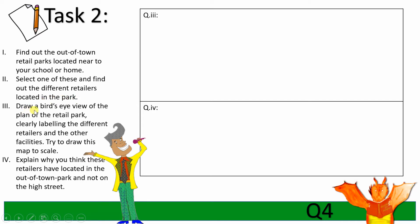Part 3, draw a bird's eye view of the plan of the retail park, clearly labelling the different retailers and the other facilities. Try to draw this map to scale if you can, but don't worry if you can't. And that's in the box, part 3, on the right.